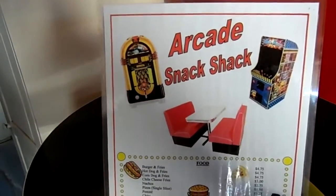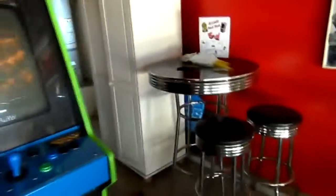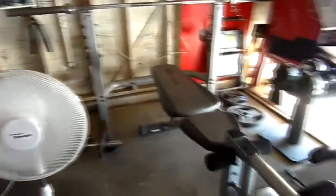I had some neighborhood kids who were playing some games. They looked at this and they were like, "Oh, sweet! I'll take a burger and fries." Had to tell them it was just for looks. But again, when people are out here, you don't want them putting their drinks and stuff on the cabinet, so there you go.